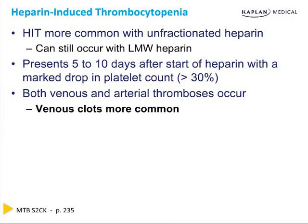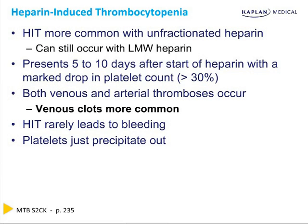You get venous and arterial thrombosis, with venous thrombosis being more common. HIT is not a bleeding disorder. It rarely leads to bleeding. The platelets precipitate out. They cause clotting. So you've got to stop the heparin. And remember, if the option says switch from IV unfractionated to low molecular weight heparin, it is wrong. You can't just switch to low molecular weight. It's like penicillin allergy. If you're allergic to one form of penicillin, you can't switch to another form of penicillin.